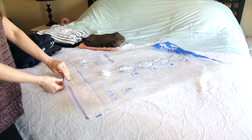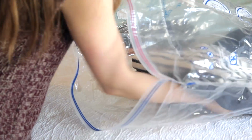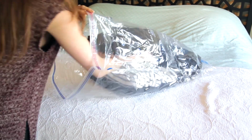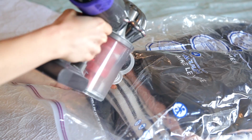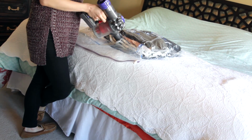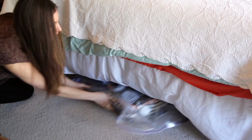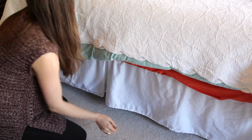We like to get vacuum seal bags, and I'll put a link to the ones that we like down below in case you're interested. It's really great. You jam a whole bunch of stuff in there, of course, after you've sorted through everything and have donated anything that you're not going to be using next year. Put everything in that bag, you vacuum out all of the air, it kind of compresses everything, and then you can store it somewhere and it takes up much less space.